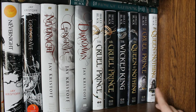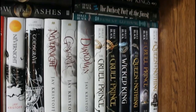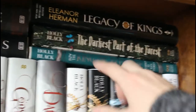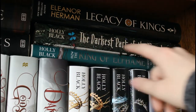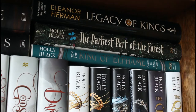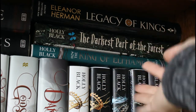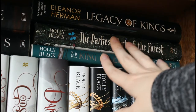Don't know. I'm not going to spend a lot on it. But you'll find the Wicked King in the Alcrate edition. Speaking about Alcrate, I bought the Alcrate edition of King of Elfhame. Oh no, How the King of Elfhame Learned to Hate Stories. I sort of like the teal cover, but I think I prefer Fairy Loot's purple cover.